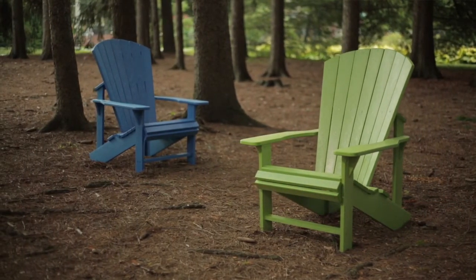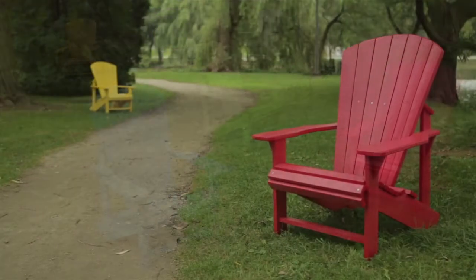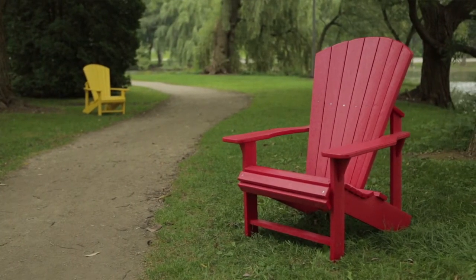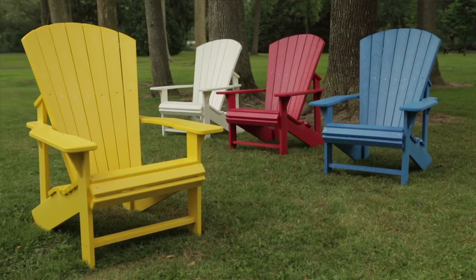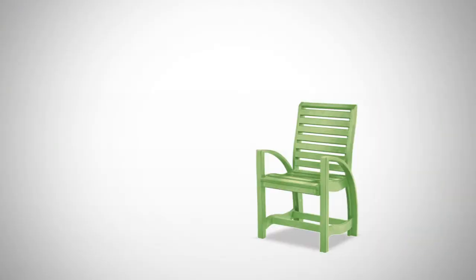It feels right. With the traditional Generation line, I think we make a solid product that is sturdy and will last you a lifetime. For us, it's having a product that's going to stand the test of time, and of course, being manufactured from recycled materials really gives it that second generation, and that's why we call it Generation line.